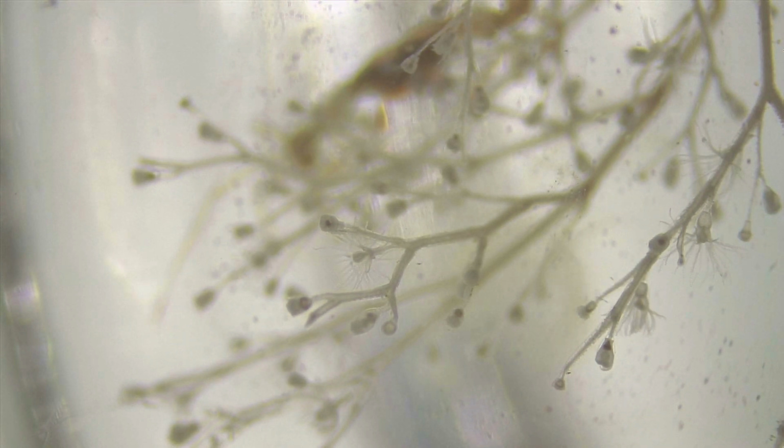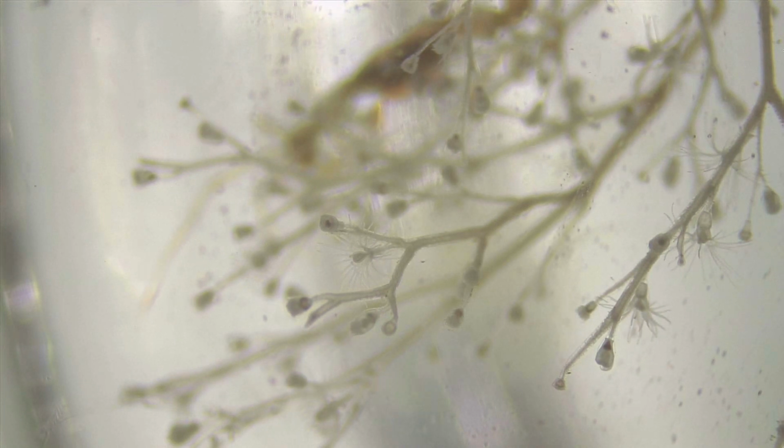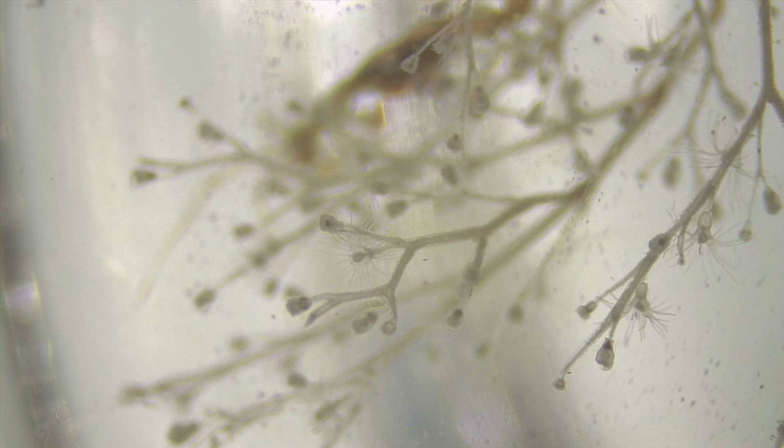Watch how, when given a similar mixture of concentrated algae to feed upon, you can see that the hydroid reacts and moves differently than the bryozoan did.